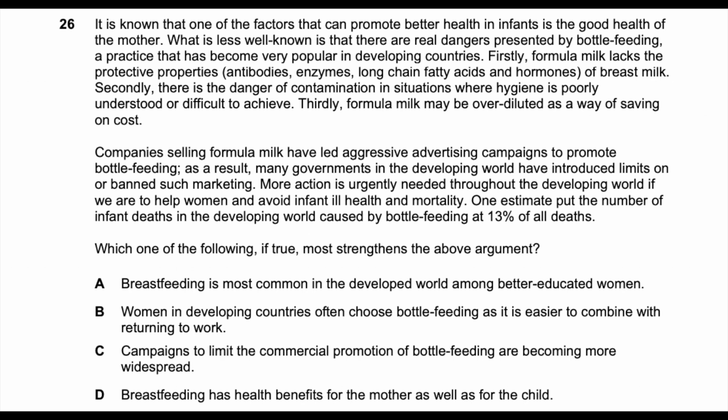The correct answer is D, because breastfeeding has benefits for both the mother and the child would strengthen this argument, as the author has only mentioned the benefits for the infant so far. Furthermore, the fact that breastfeeding provides benefits to the mother and infant would strengthen the author's argument against bottle feeding, so is the correct answer.